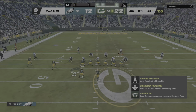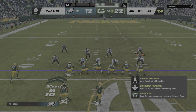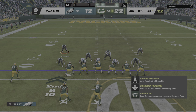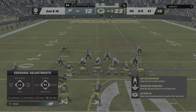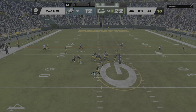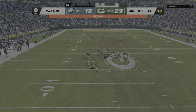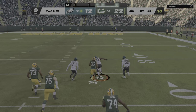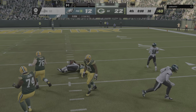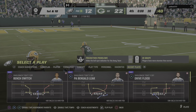So 2nd down, still 10 yards to go. Ball on the 43. Rodgers looking to throw. Oh, no, he lost the football. And it's picked up by the Eagles. And he will return this one to the 30-yard line.